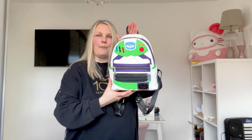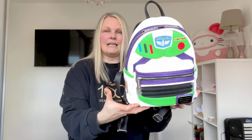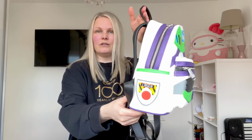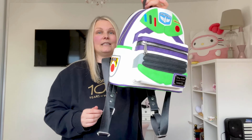Next up will probably be this Buzz Lightyear bag. This was, I think, the very first bag I bought, because it is such a cool cosplay looking bag, and I have used this quite a lot. It's not as girly, this bag, which I think every other bag is very girly. This is a nice contrast to have if you want to go a different way. It's very cool looking. So this is a keeper. Okay, so we're already at bag number 9.